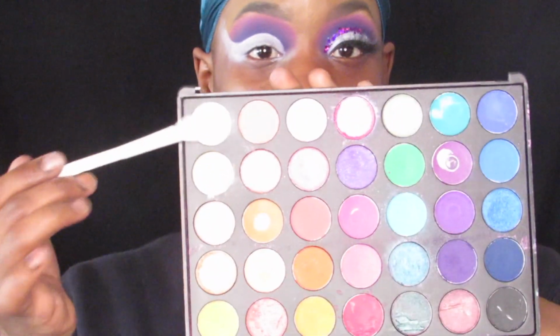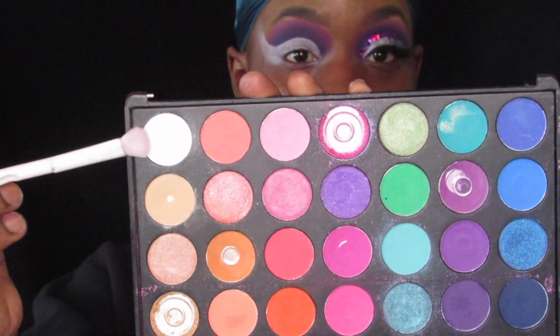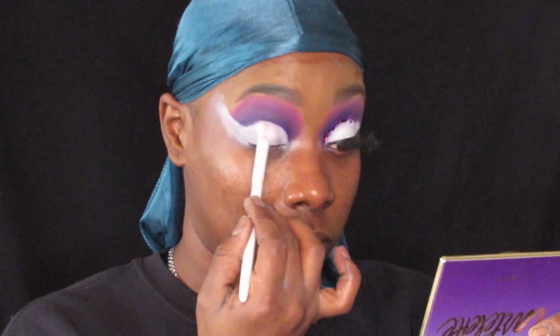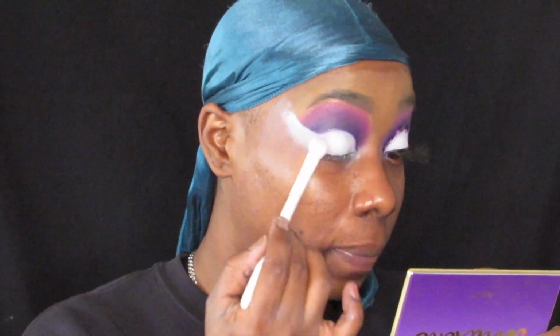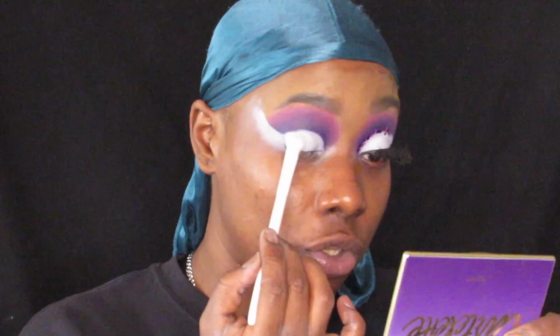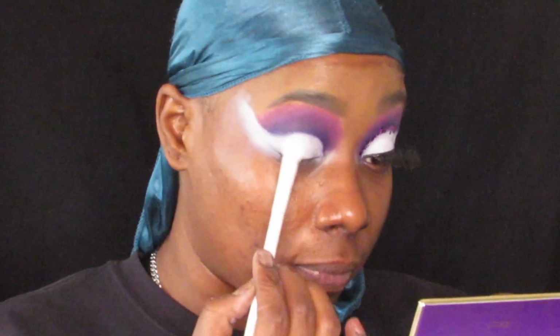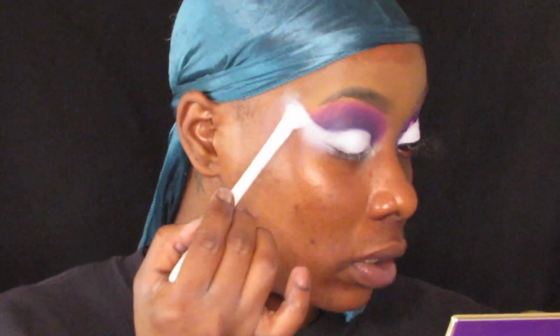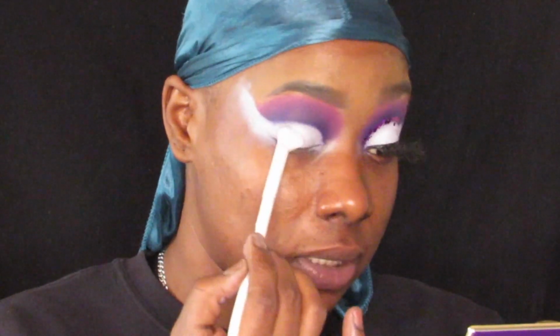I got the crease, and I'm going to take this white eyeshadow right here, and I'm going to put that all over my lid. So here's why you want to clean off your lid before applying shadow, because even if I wasn't doing white, if I was doing a pink, you don't want the pink to look dark, because the purple is dark. Cleaning up the makeup before cutting the crease really benefits, because this eyeshadow is coming on here white as ever.